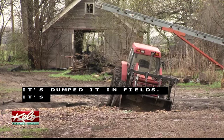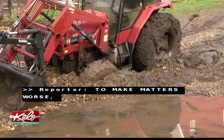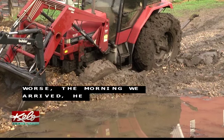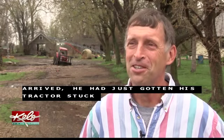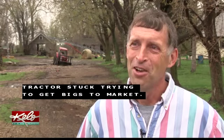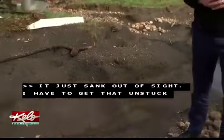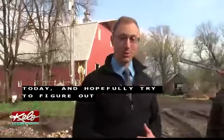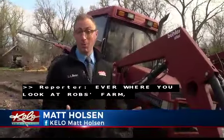To make matters worse, the morning we arrived, he had just gotten his tractor stuck trying to get pigs out to a trailer nearby so they could go to market. It just sank out of sight, and so I've got that to get unstuck today and hopefully try to figure out another solution. Everywhere you look at Rops' farm, there's damage, tens of thousands of dollars worth. It will likely take all summer to get things back to the way it was.